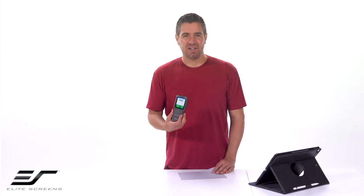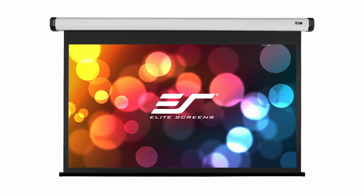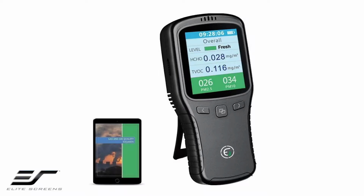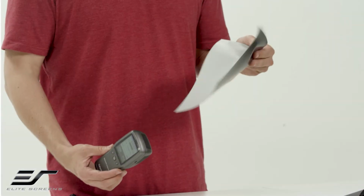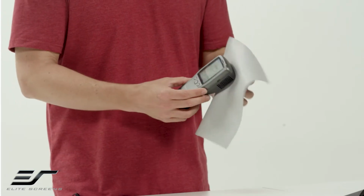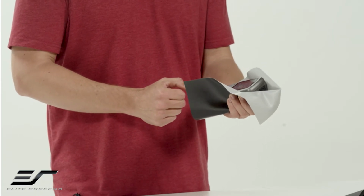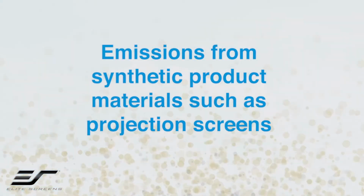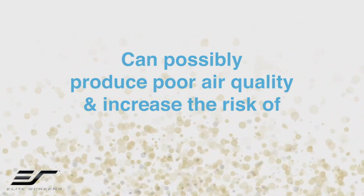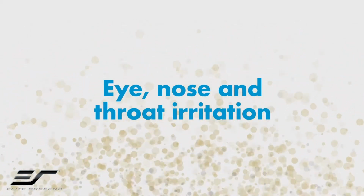This is an air detector, and this is the competition screens. When you put this air detector next to any of the Greenguard certified projection screens from Elite Screens, it shows green. It shows that it's no problem, you're able to breathe it, even if you're in a tight space, it'll still be fine. But if you get the competition screen and you put this up next to it, look, it starts beeping and it shows red. It shows that this is possibly polluting the environment, and even worse, it could be harming people that are in the room, breathing in these chemicals. So this is just a little sample of why you should care.